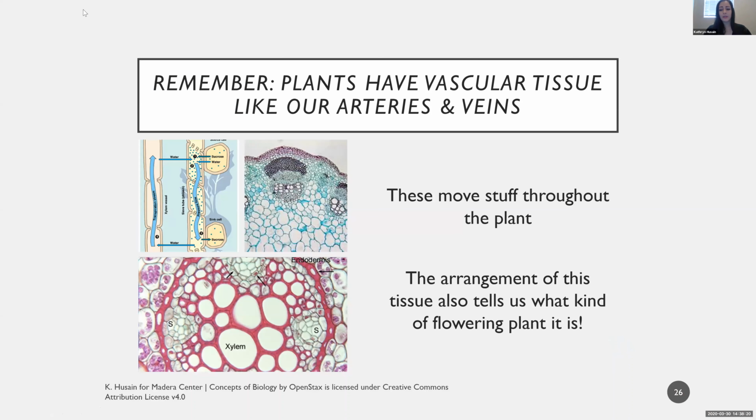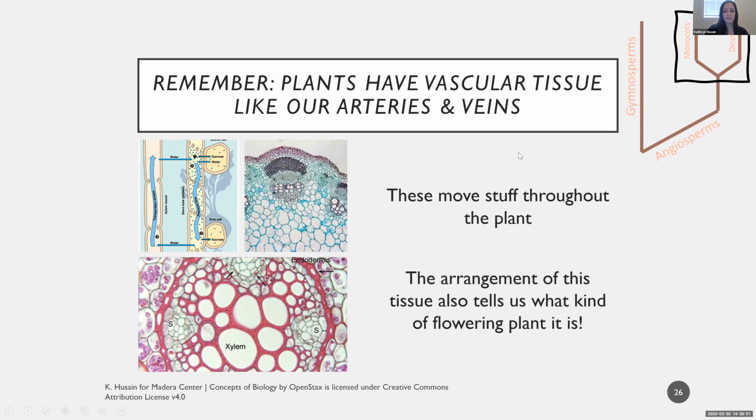So when we're trying to figure out what a particular plant is, one way that we can distinguish between different lineages of flowering plants or angiosperms is by the arrangement of the vascular tissue in different parts of the plant. We can look at this pattern and distinguish between what's called a monocot and a dicot, two separate lineages of flowering plants. And so that's what's being highlighted in this top right, the distinction between monocots and dicots.